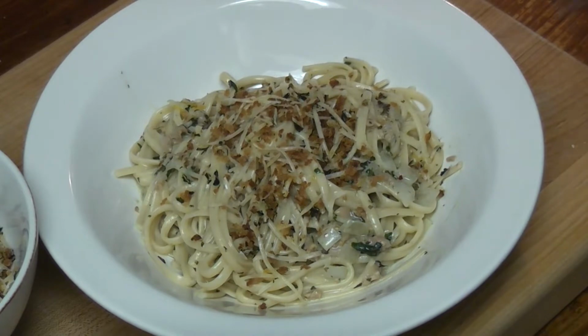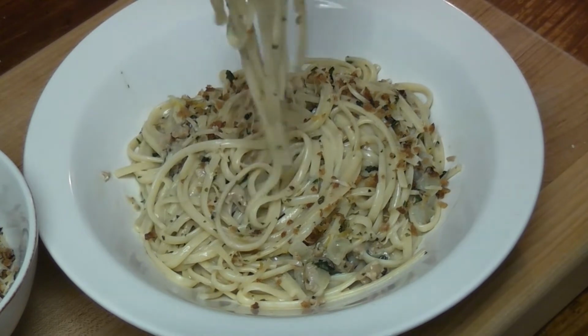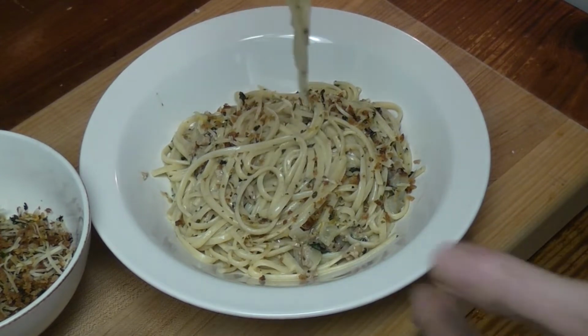Ooh, I can smell the lemon zest. Progresso Creamy Clam Sauce Linguine. Let's take a bite. I can smell the lemon zest. This is gonna be messy. Here we go. I'm not gonna make it.